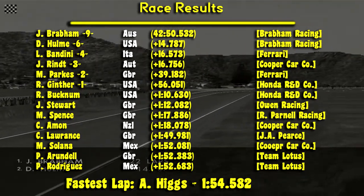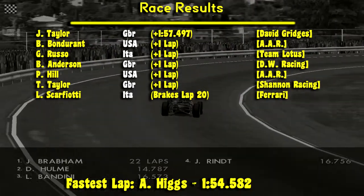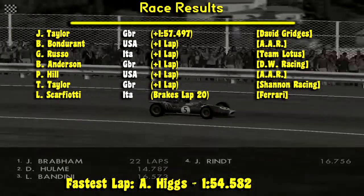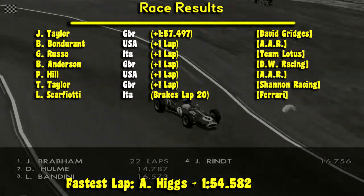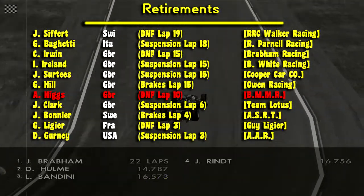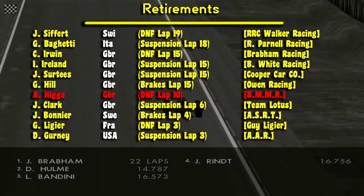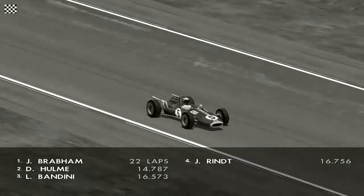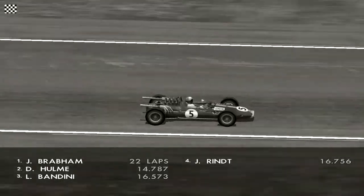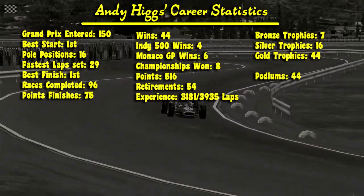We managed to post the fastest lap of the race, but obviously that didn't quite help, as we retired about halfway through the race. And here are all the retirements. Oh, actually here are the retirements. The previous page were the rest of the finishers. Quite an interesting race, quite bad for Andy, but hey, what can you do, right? Anyway, let's move on. And here are the career statistics.